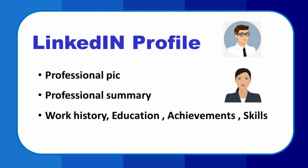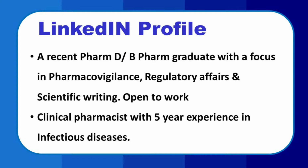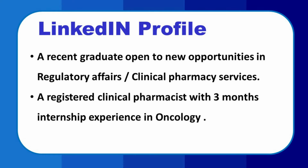A recent PharmD or B.Pharm graduate with a focus in pharmacovigilance, regulatory affairs, scientific writing, open to work. Or if you're an experienced person, clinical pharmacist with 5 years of experience in infectious disease or any department. Recent graduate open to new opportunities in regulatory affairs and clinical pharmacy services. Third, clinical pharmacist with 3 months internship experience in oncology. So you can see the difference between these types of headlines and actively seeking a job opportunity. These headlines really show what field you're interested in and whether you're a graduate or an experienced person.